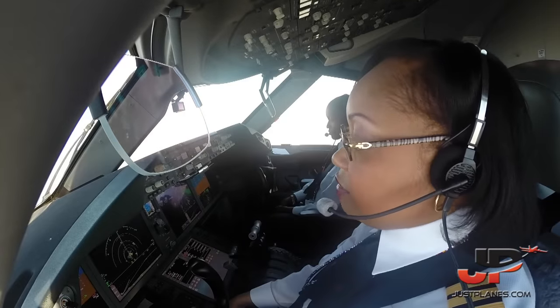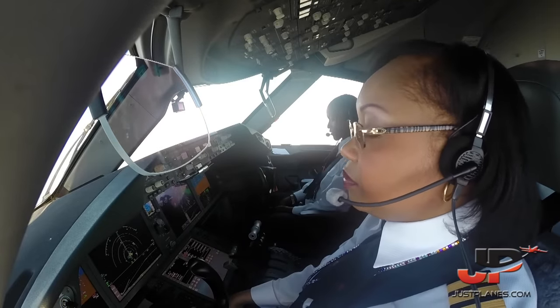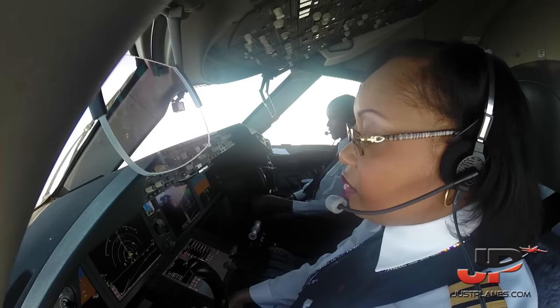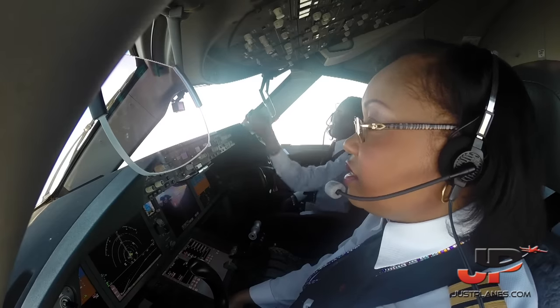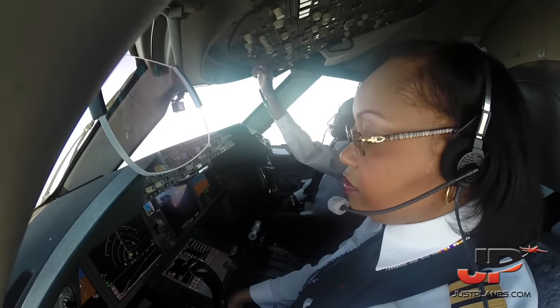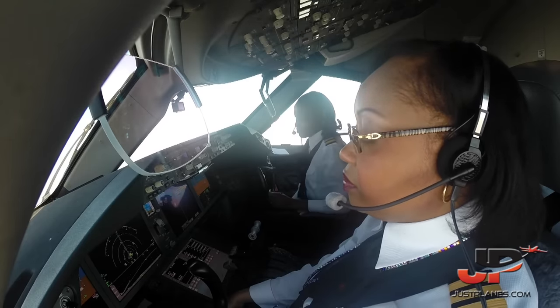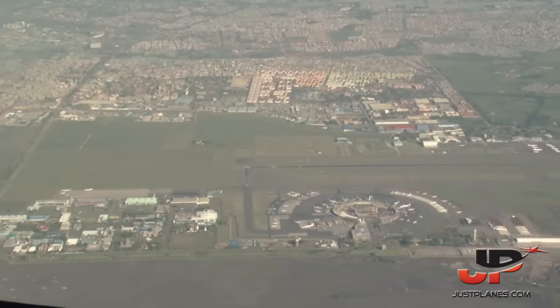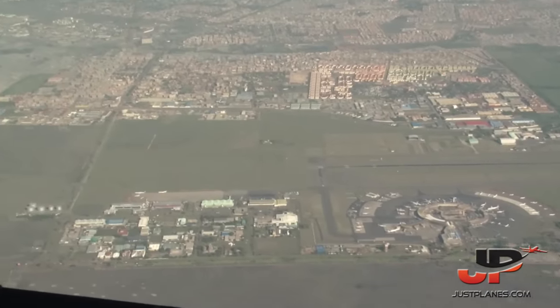Standard out of 97 now. Standard 97 cross checked. 100 climbing. We have to do after takeoff checks and passenger signs can go to auto. Okay, after takeoff checks, lights are off. Passenger signs is on auto. After takeoff checklist is complete. Thank you.